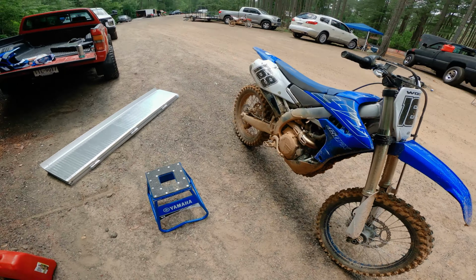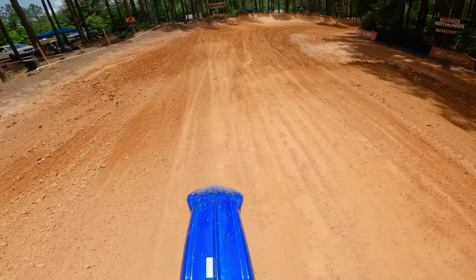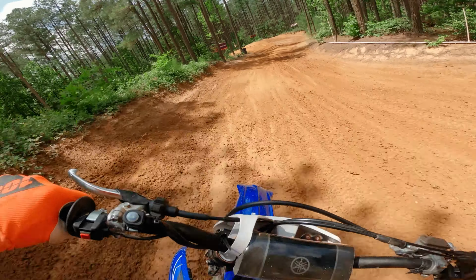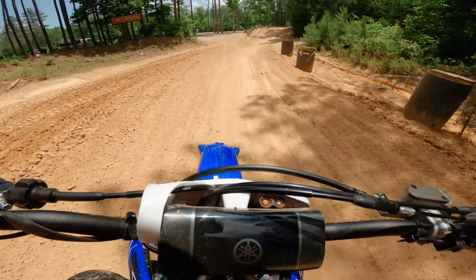Honestly, I think third gear is just like the magic gear. Every time I put it into second, I kind of have to for some slower speed spots, but third gear is just perfect for this entire track that I'm on. I feel like a lot of tracks you can probably just use third gear only on this thing. Oh, front wheel coming up.